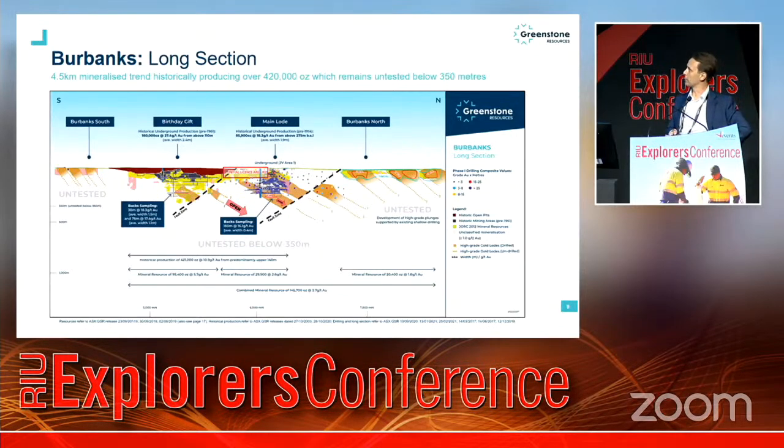This is arguably the most important slide, I think, in the entire presentation. So what we're looking at here is a long section, 4 kilometres from left to right, following the main mineralising structure, the Burbanks shear zone. In the centre of the project, you'll see the Birthday Gift deposit and the main lode deposit, or what we call the Burbanks Mining Centre, which has a strike extent of around 2 kilometres.